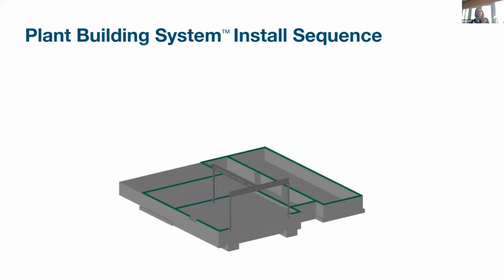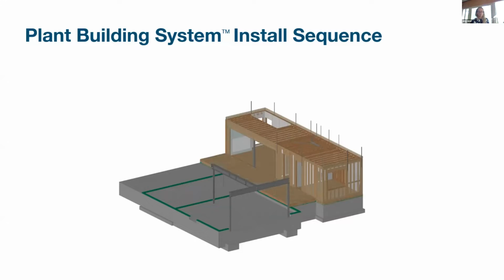Here's a really quick simulation of a 4-module, 35-panel home that is part of that development I showed you earlier.